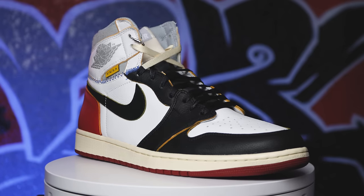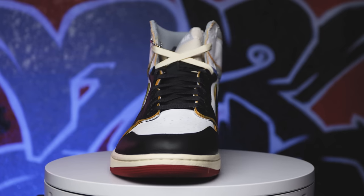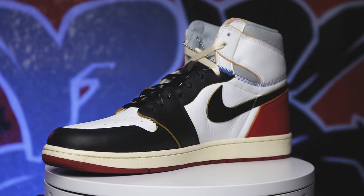Great addition. I traded a couple pairs of shoes for these back in the day. I didn't get them for retail. I actually traded. What did I trade? I think it was some Rookie of the Years, like two pair of Rookie of the Year 1s for these. At the time, they were kind of hyped, and these weren't worth $1,000 yet. I'm pretty sure that's what the trade was. But great addition. I love these.